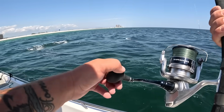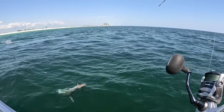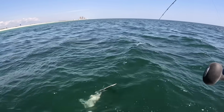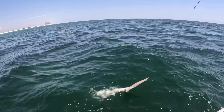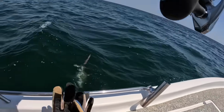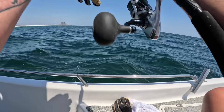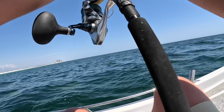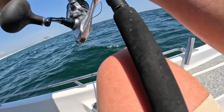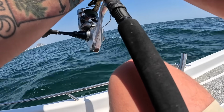Netting them, I don't think netting is going to be a bright idea with one this size. He's a little big for the net. I could try to bring him in. I'll try to grab the line with some gloves, and if the hook comes out, the hook comes out. Oh God. Yeah, like I said, if the hook comes out, the hook comes out. If it doesn't, then he's in the boat. We'll take it out for him and let him go on his merry way.